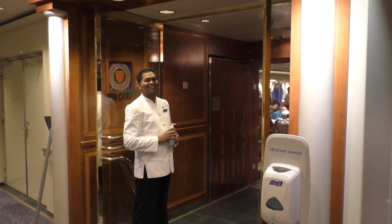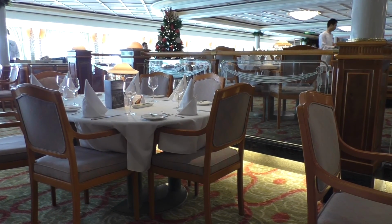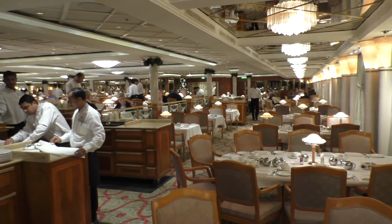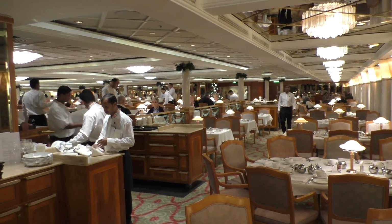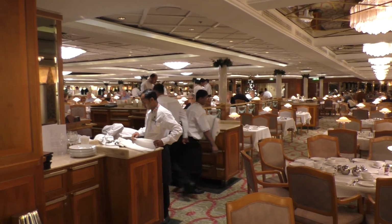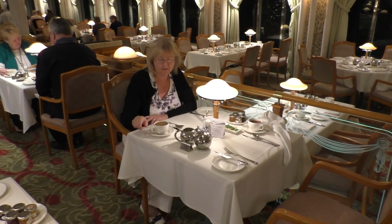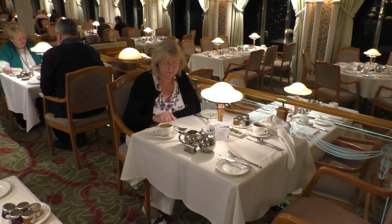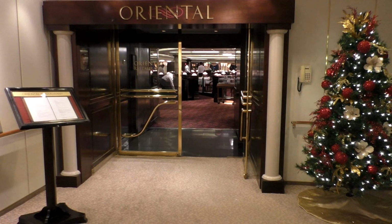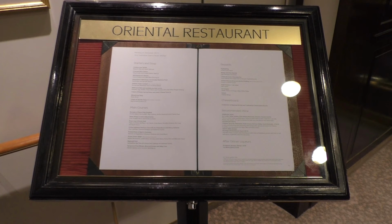This is the Peninsula, one of the two main restaurants. Both are beautifully furnished in Art Deco style. Here we enjoyed breakfast, lunch and afternoon tea. We were on second sitting for dinner in the Oriental restaurant.